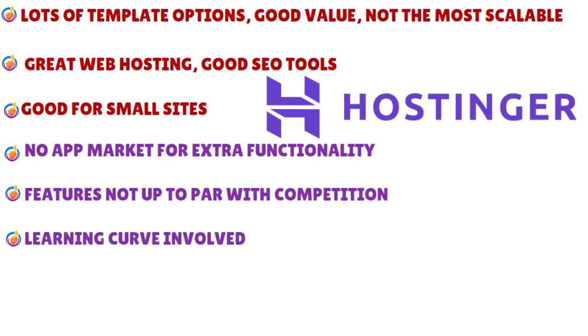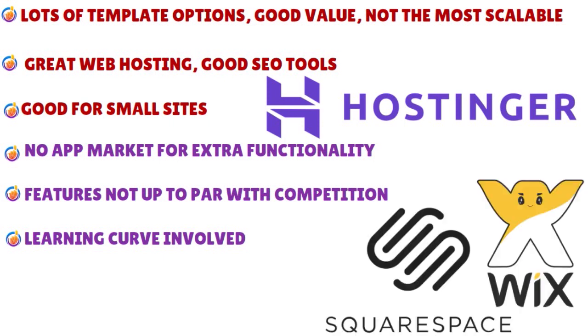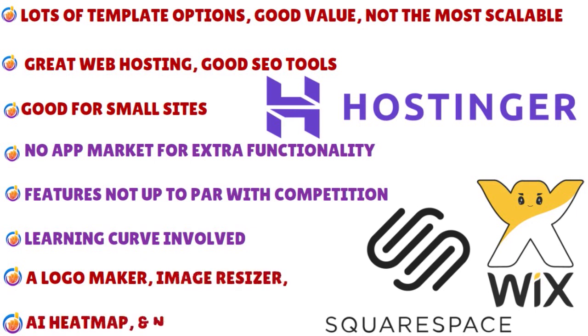So while Hostinger is predominantly a web hosting provider, it still scored a decent mark, if you will, for selling your art online or showcasing it. This is because it has some neat features for a good price, but the overall quality of them doesn't quite match Wix or Squarespace. It is a fairly intuitive website builder to use with nice templates, but where Hostinger really shines is with its affordable price and web hosting capabilities. It also comes with some perks, including a logo maker, image resizer, AI heat map, so artificial intelligence heat map, and name generator. So this is kind of cool.